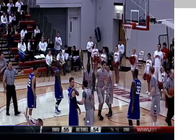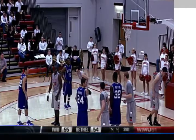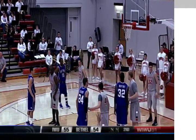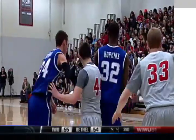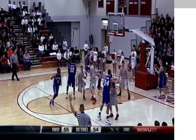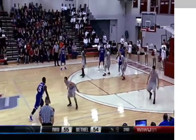That foul was charged number 44, Jordan Widener. That is his third. It's the Wildcats' fourth. Pilots now will inbound the ball. Matt Schaus getting ready to bring it in for Bethel. He tosses it way out to Booker, out close to the half court line.